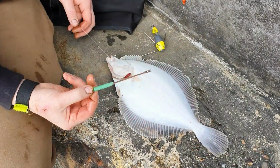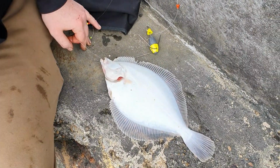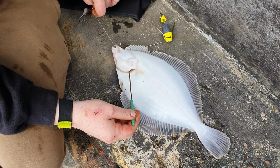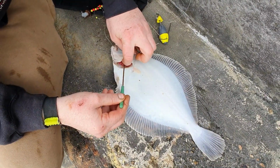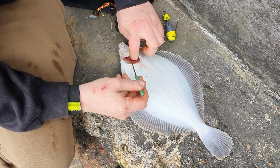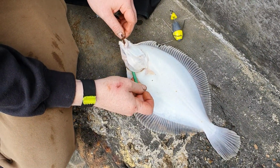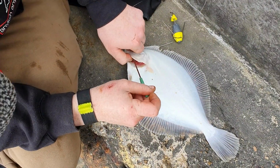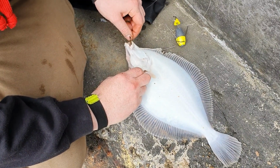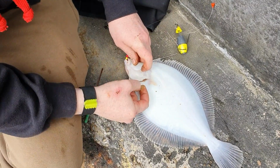I'm going to try and show you how to use this tool. It is from VMO, and it's a flatfish unhooking tool. The way it works is you go up underneath the gills there, go under, see the red, try and go between the red and the skull part, I suppose. Go through, out the mouth, turn that, wrap that line round, pull that back through. Sometimes it does fall off the hooking thing, especially with this one because it's an old rusty one. Right there then, so then you get the line through like that.